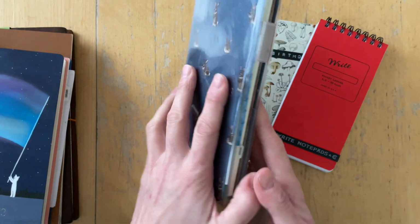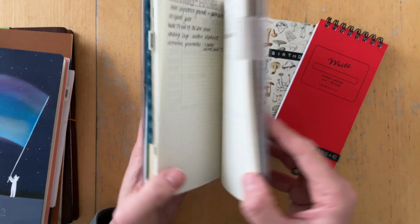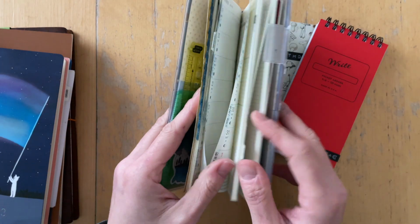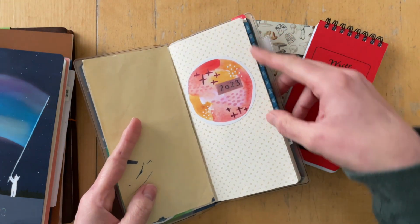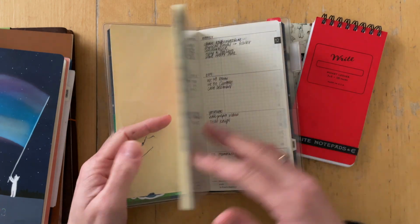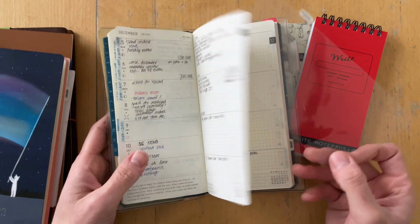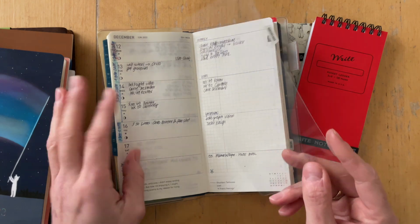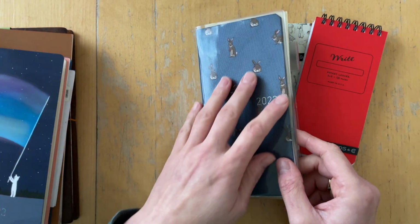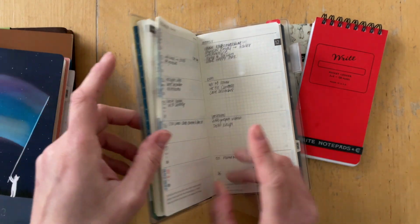This is the Hobonichi Weeks 2023. It is just a regular Weeks, not a Mega. I have some stencils in the front. I put the monthlies from, these stickers are from Traveler's Company. On here, I have a book page marker, the transparent packaging that came with it, and then I just added another one of those stickers here.